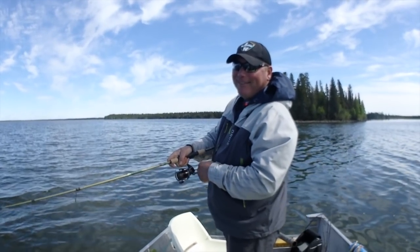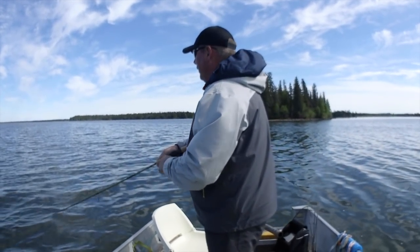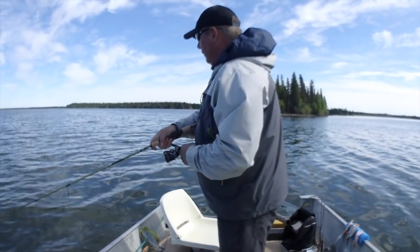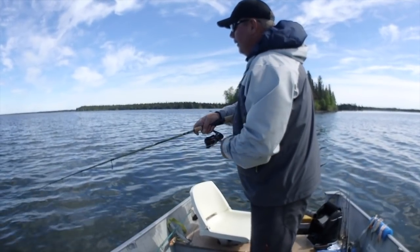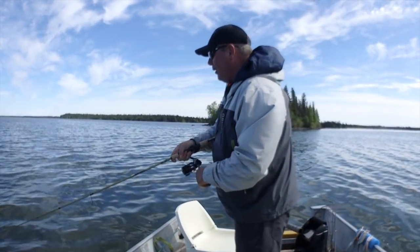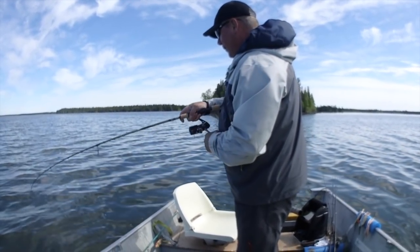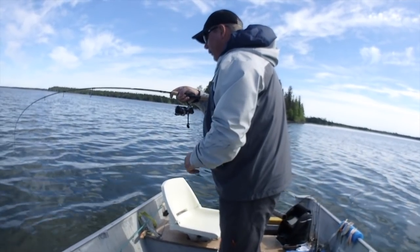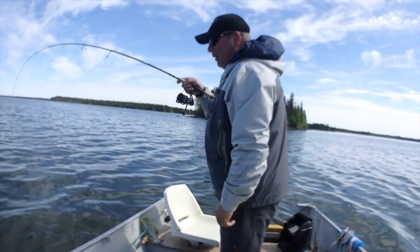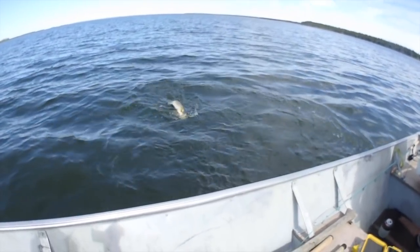All right. I literally just picked up my rod. First cast I got, I think it's a walleye. I absolutely love this Legend X rod. It's so sensitive. Oh yeah, it's a nice fat walleye. Oh, that's a beauty.